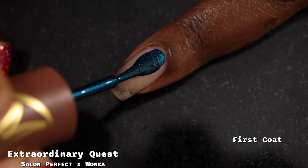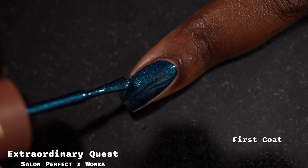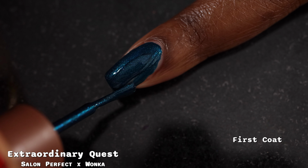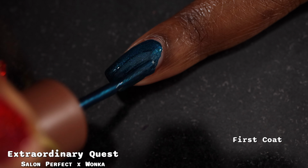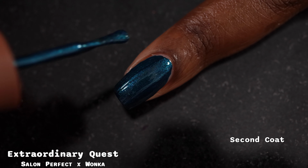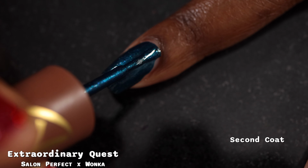And now we have Extraordinary Quests, which I'll describe as a deep teal base with iridescent flakes. Don't get too excited because I said iridescent flakes. You can see them in the bottle, but on the nail, they're pretty much non-existent. Disappointing, which is really unfortunate because it looked really cool in the bottle. Other than being super disappointed by the lack of flakies in this polish, overall the polish was really nice.